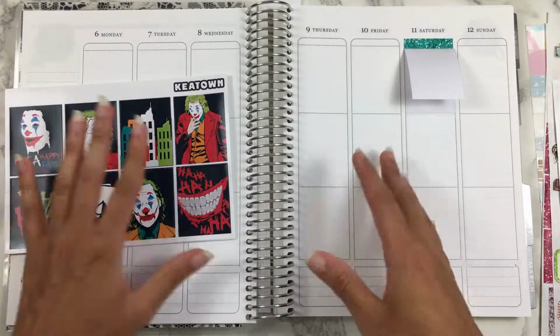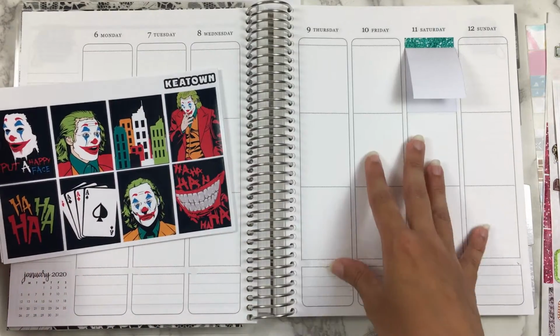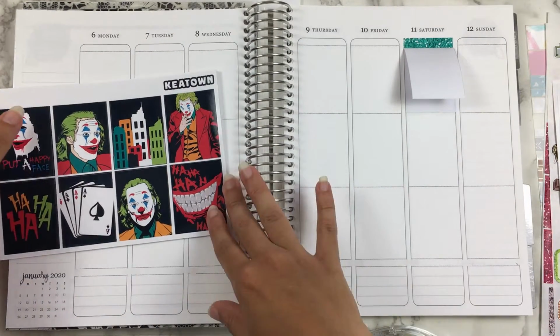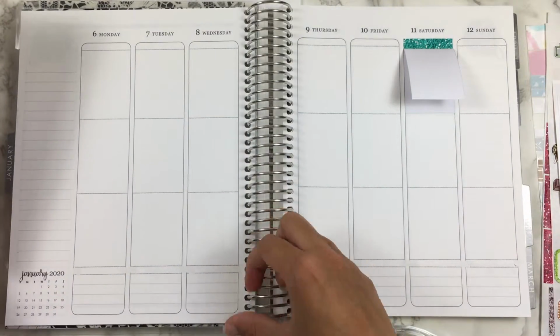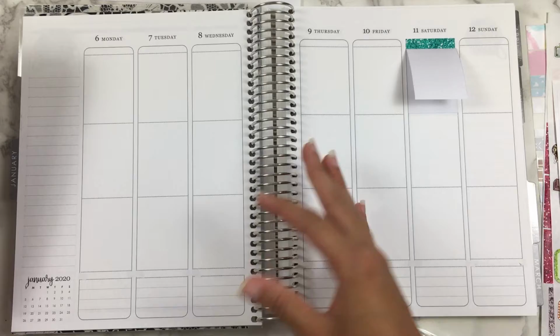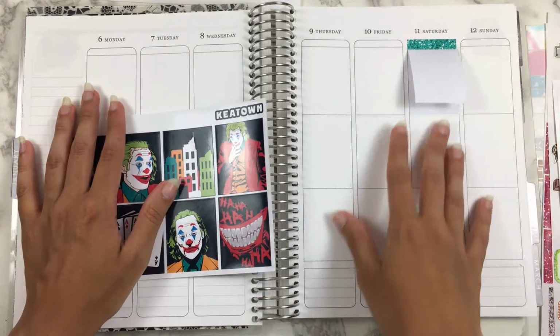So there's probably going to be a lot of hiccups and oopsies in this plan with me, and maybe I won't be so happy with how it turns out, but it'll be a learning experience. And again, I'm not going full foil with this week, so I don't anticipate that it's going to be one of my favorite weeks ever, but we'll see. It might turn out pretty good. So we will see about that.